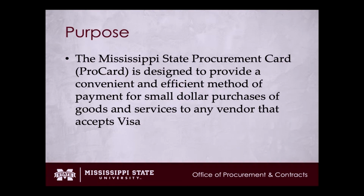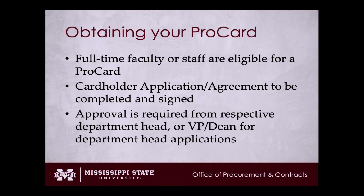The Mississippi State Procurement Card, also known as the Pro Card, is designed to provide a convenient and efficient method of payment for small dollar purchases of goods and services to any vendor that accepts Visa. Mississippi State considers anything that's $5,000 or less small dollar.